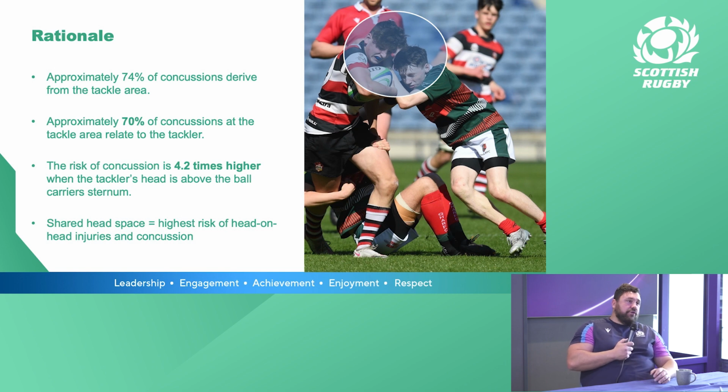About 74% of all concussions come from the tackle area, and 70% of concussions come from the tackler. So again, by reducing the chances of players being in that same headspace, which some of the images will show, in fact the image on screen right now, you can see that with a high tackle we've got a head-on-head collision. The risk of concussion with that type of example is 4.2 times higher when the heads are coming together. So it's a relatively simple rationale. And as you said, it's not just Scottish Rugby that are rolling this out. It's being done across the world.